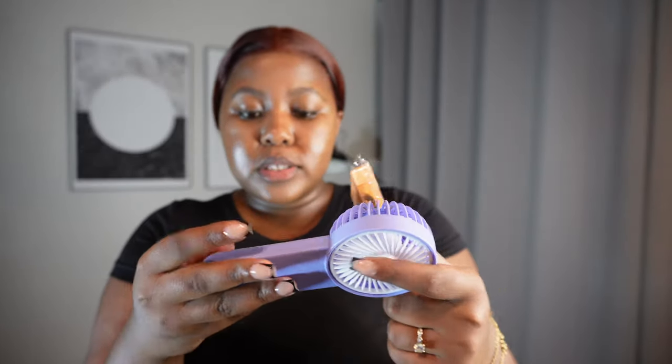And then I also got this fan. And yeah, it's a fan for my makeup and when it's hot. But guys, if you're interested in this, just know that you do need batteries. And I guess it's fair, it's valid, but I get so bored when I buy something and it does not have batteries. Like, buying batteries is such an inconvenience because you always forget. Anyways, now we are moving on to the clothing items.